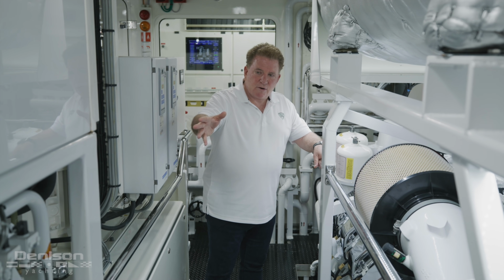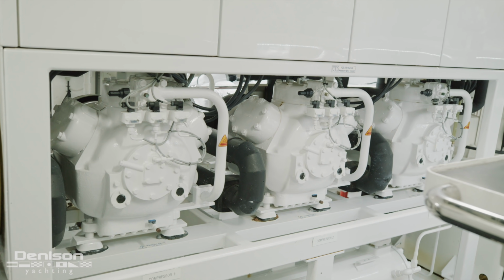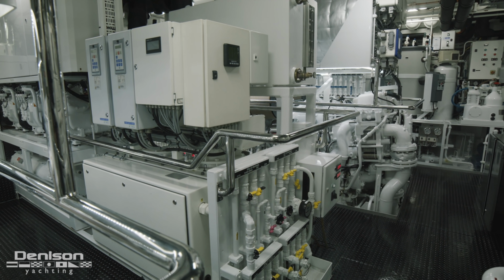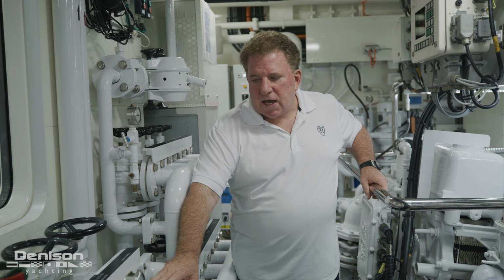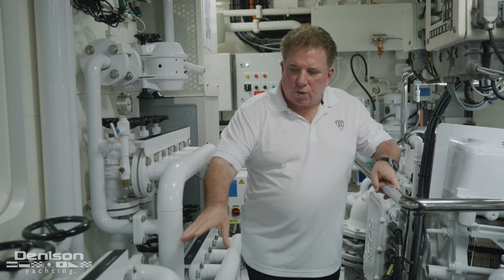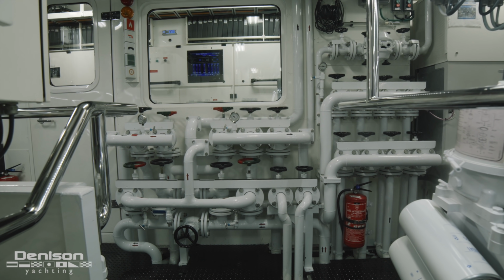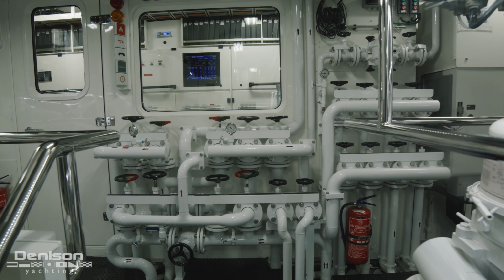On your right-hand side, or the middle of the engine room, you have your air conditioning compressors. You have your hydraulic system, which controls the stabilization and cranes. Further into the depth of the engine room here, this manifold system that you see through here is all of the bilge, which takes the seawater out of the bilge. It also is a fire system that can take seawater from the sea to fight a fire.